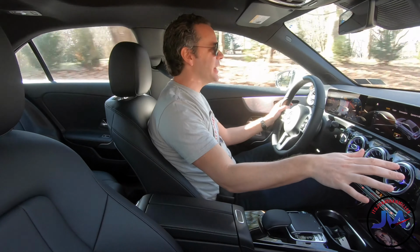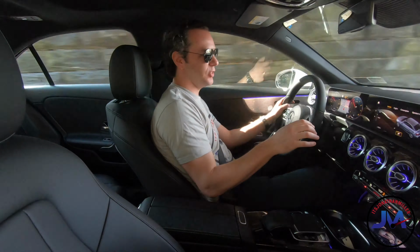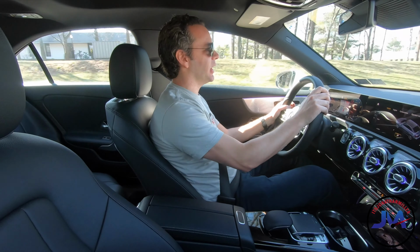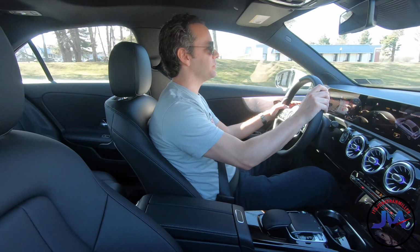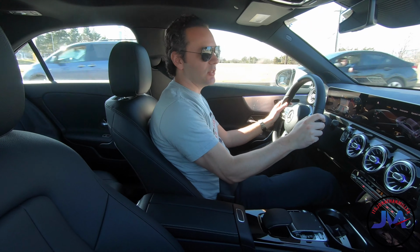I really love the tech in this car. The ambient lighting in this car is ridiculous. It's one of the coolest features. I'd love to drive this car at night to see what that looks like. Really, really awesome. And let's check out this tech, the MBUX system.